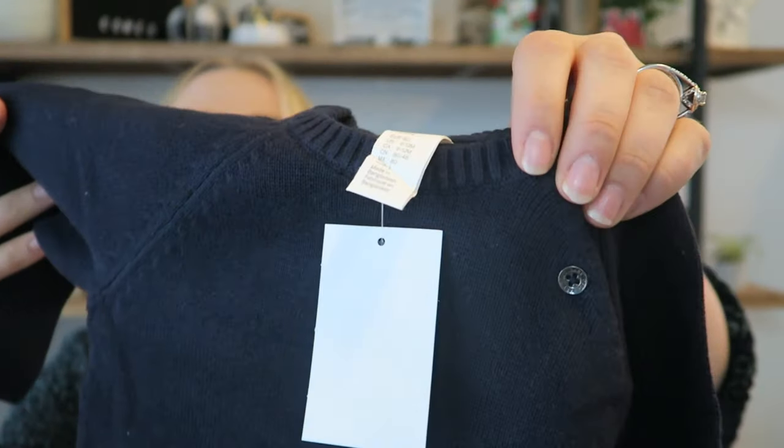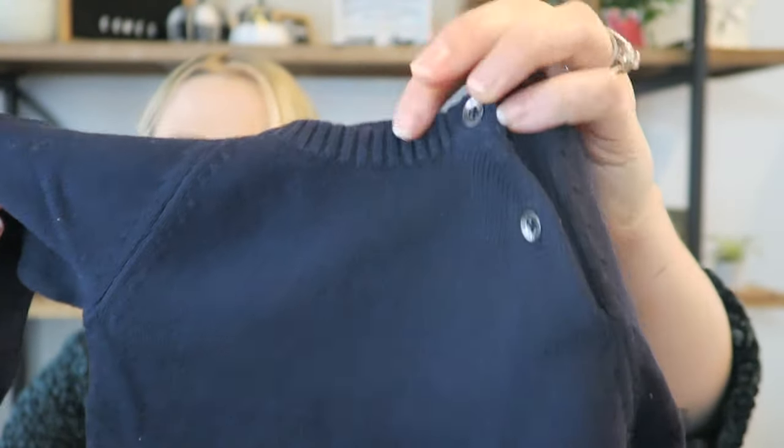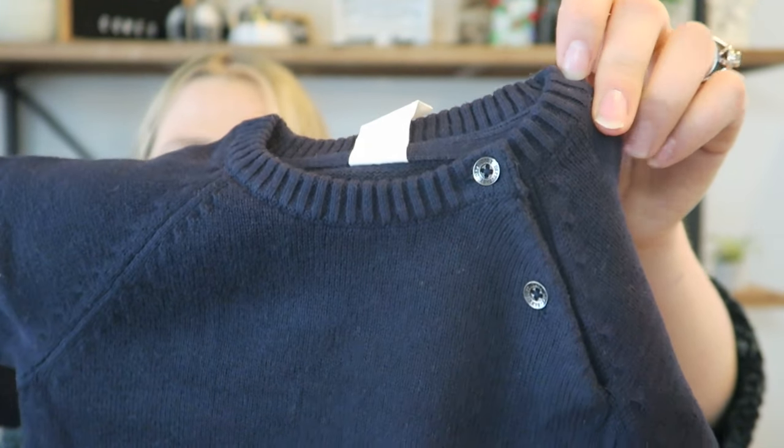On these sweaters, there's cute little button details here, and it has kind of a scrunched cowl neck. It has this cute detail on the neck. I love these sweaters, and they're not too heavy.